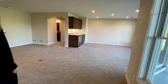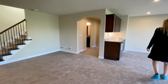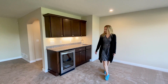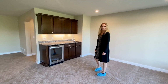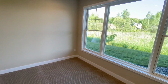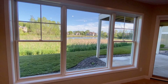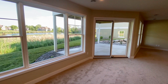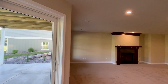And we've got a walk-up wet bar, which is really done well too. I love the granite up on top. Nice big beverage fridge. Sink there too for convenience. Then beautiful picture window, bringing in lots of light. And just a beautiful view. These are 8-foot ceilings down here, knockdown ceilings, 9 foot on the main level.